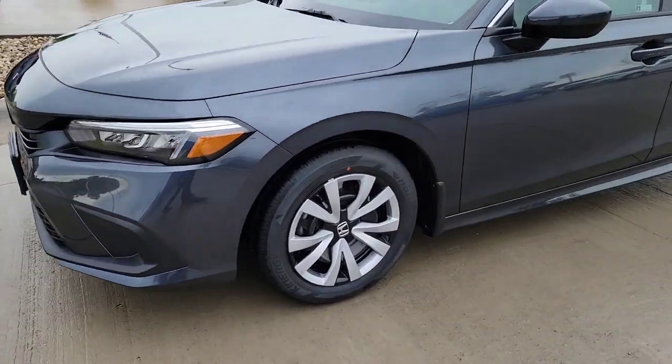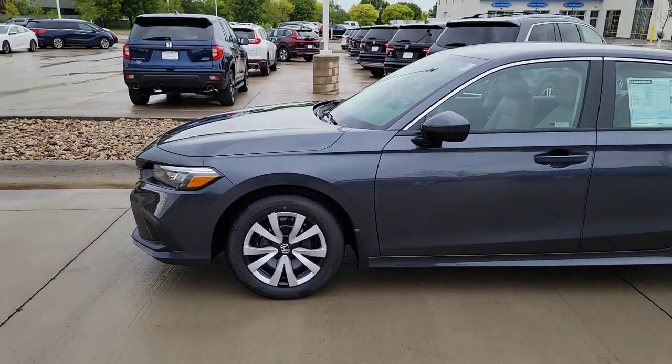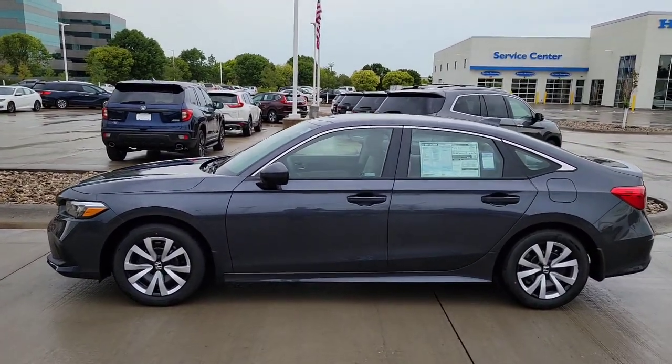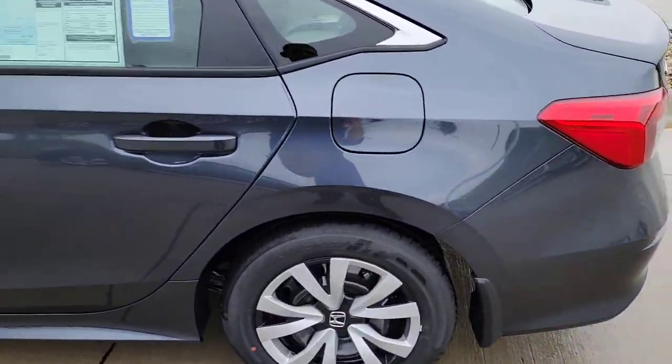We'll step right over here. Off to the side, you got these steel 16-inch rims with full cover caps. Step back here so you can see a side profile. We got body colored mirrors and handles, a little bit of chrome action right up there on the top.